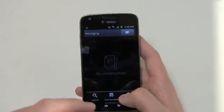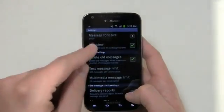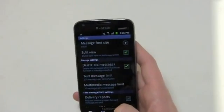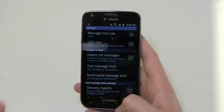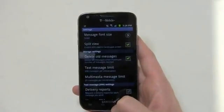Now, one thing actually before we go into the web browsing, I want to show you this as well. If you remember on the international version, just below font size, you have the option to change those text bubbles. You can make them different colors. You can kind of do some customization options. That option is not available on the T-Mobile one or the Sprint one or the AT&T one, for that matter. They pulled out that customization choice.